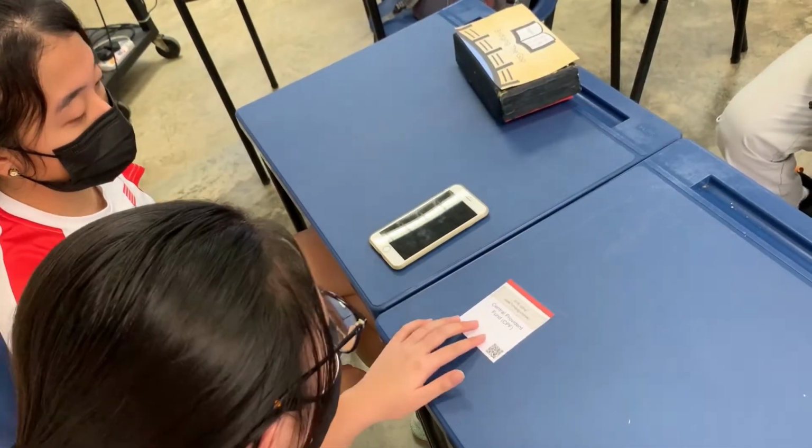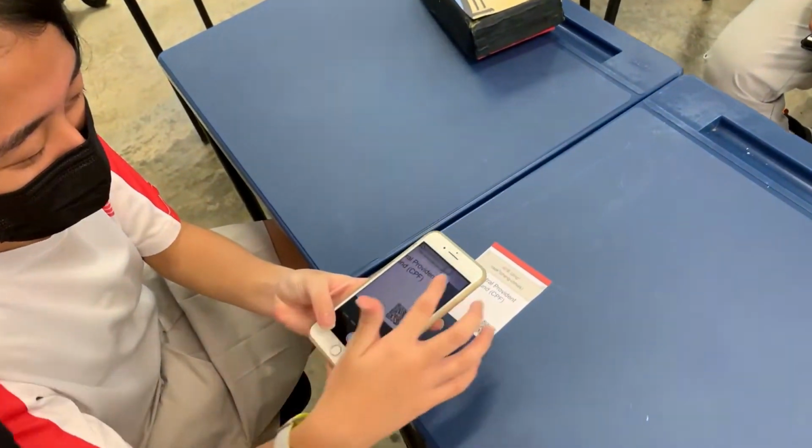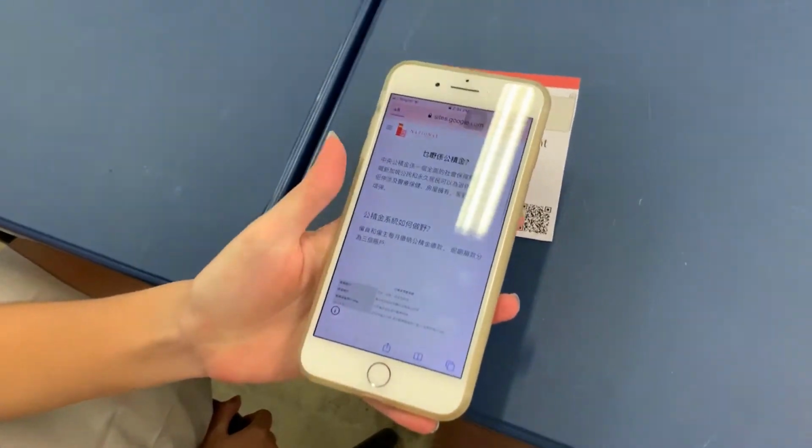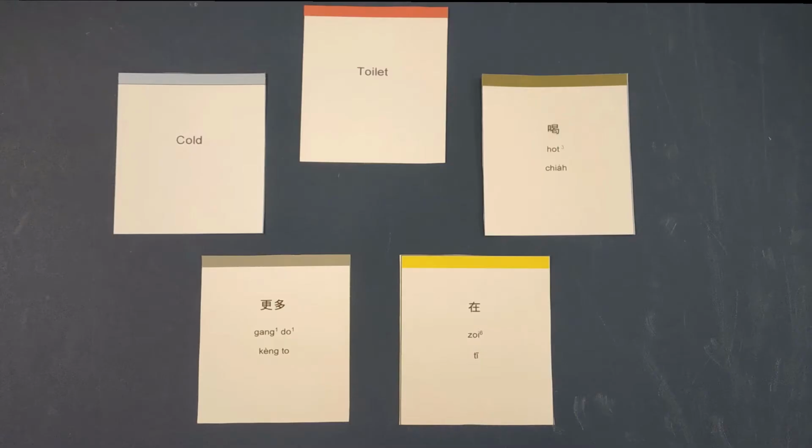There is also a QR code present on the card that can be scanned to access additional information on websites about government policies so that the elderly can further understand them. Cards in the game are also color-coded by a color strip at the top of the card to indicate the word class. There are 5 colors in total: red representing nouns and pronouns, blue representing adjective, green representing verbs, yellow representing preposition, and grey representing adverbs.